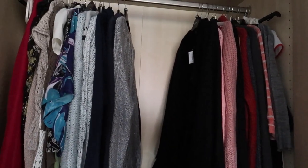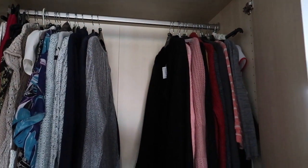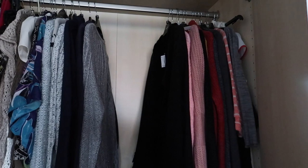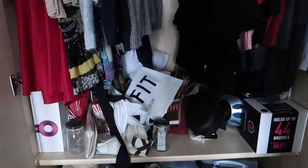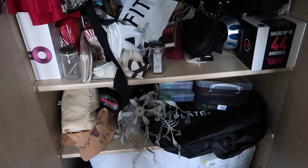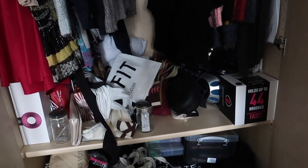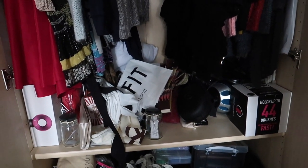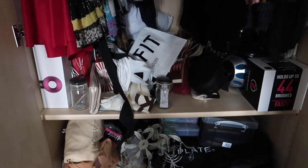So I've done a bit of a cull in the meantime of jumpers that I'm unlikely to wear. So these are more winter type clothes. And obviously I've got to go through literally all of this junk that's on the shelf. Now there's a lot of things in there that will be able to go in the bin, and it's just stuff that, you know what it's like, you just end up hoarding and never get sorted.